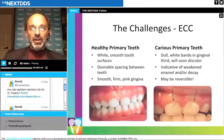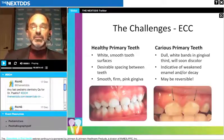So when we have a child come in who looks like the one on the left side of your screen, with nice, smooth surfaces, with beautiful pink gingiva, and those nice spaces between the teeth, this is the picture that I want to see on all of my patients. Of course, that is not the picture I always see.